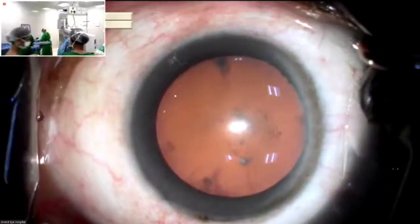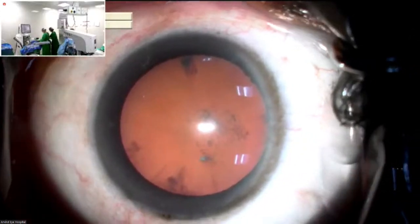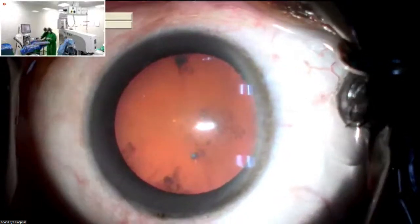So this would be surgery on a 53-year-old lady. As you can see, she has a subcapsular cataract and she's also a high myope. Can we see the microscope view, please? Yeah, can we have the microscope view? Perfectly all right. Okay, we can see it now.